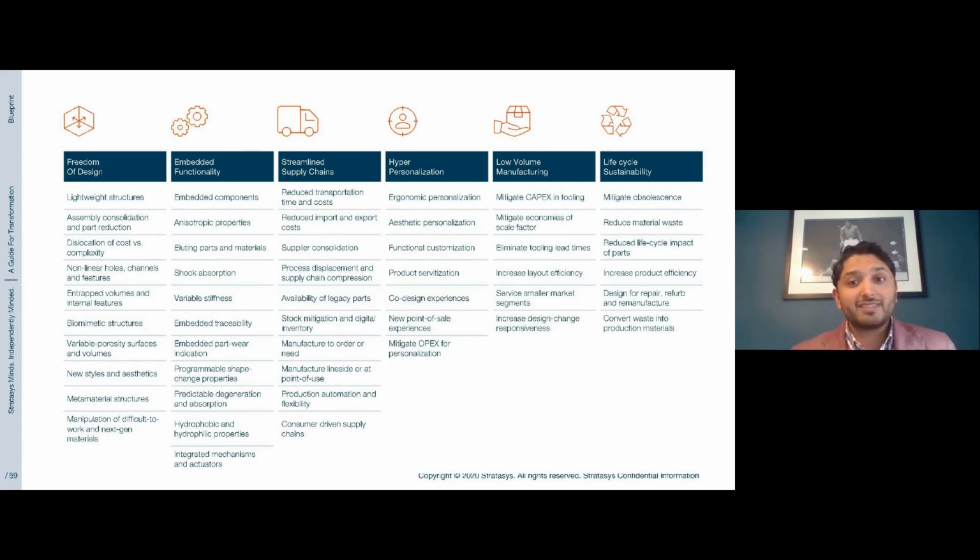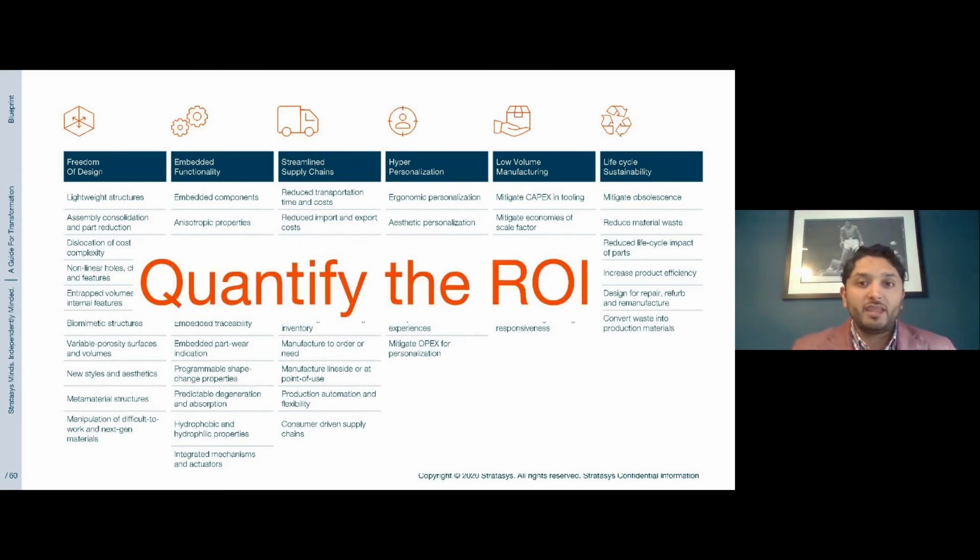Maybe you started with 6 tactics and 4 drivers, but during the process, 1 or 2 of those tactics was not achieved. That's still fine. You still have 4 to 5 to focus on. The key to additive adoption success is quantifying that business driver, quantifying the success of the ROI.